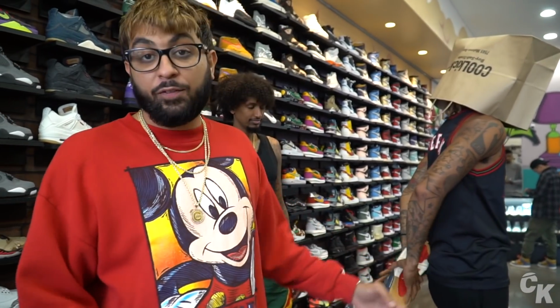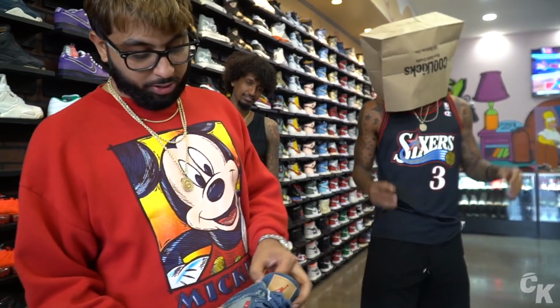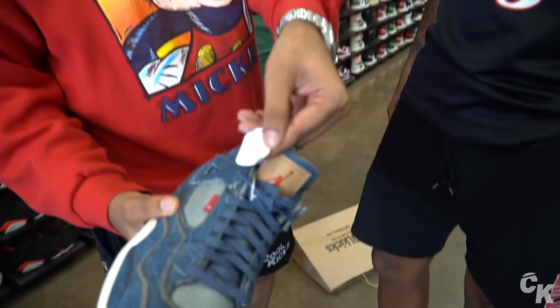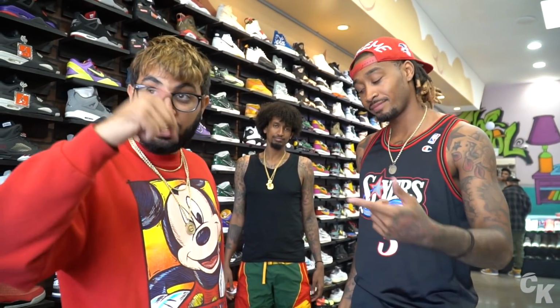If you guess it right, you can have it for free. If it's not your size, if you don't like the shoe, whatever the price tag is on the shoe, this shoe is Levi 4. Oh, damn. This is $700. If you got it right, you can have $700 off of any shoe in the store. So we're about to start this challenge right now.